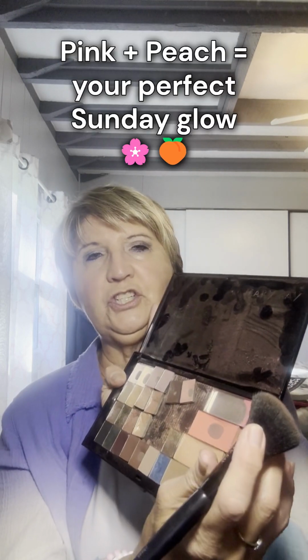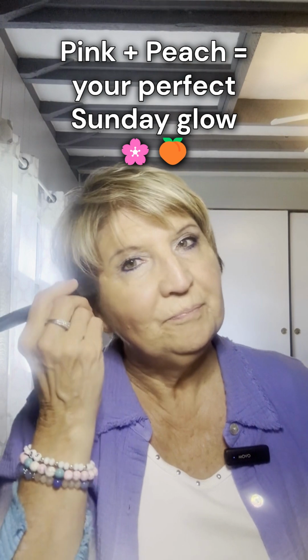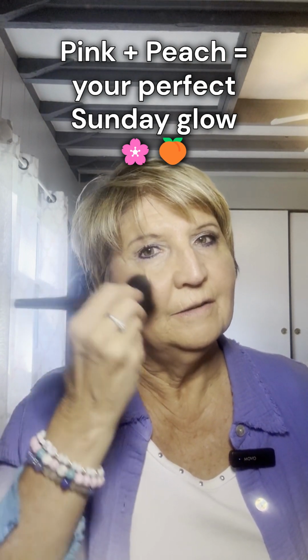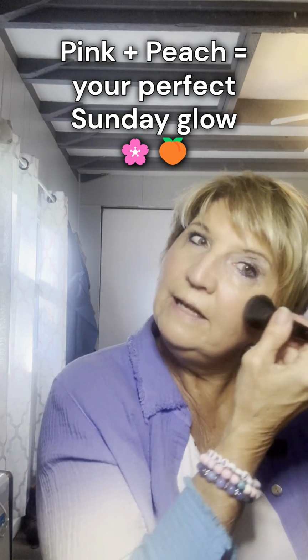All right, now, even though a lot of this is cools, I am actually going to put a very light peach. Well, actually, I'm mixing peach and pink together because I love mixing the two. That's what I'm doing here. Peach and pink mixed together. I think it looks so pretty. There we go.